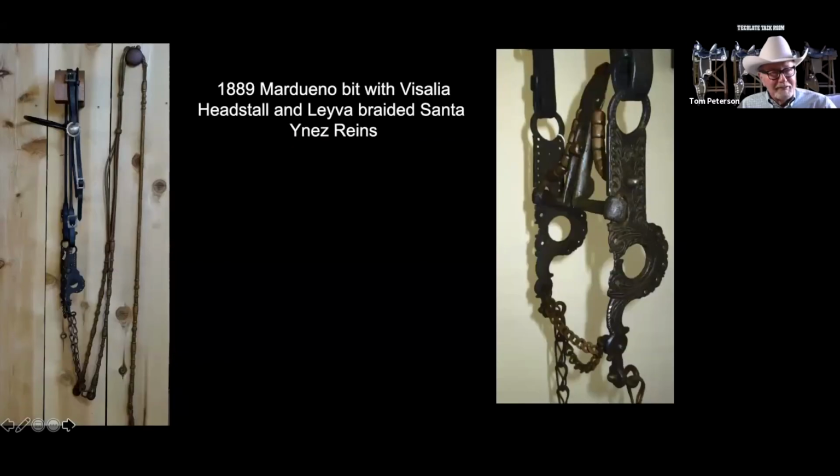This is great. We were talking earlier about California bit makers, and Mardueño is probably one of the more famous ones, at least one of the more collectible. There's quite a few of the other ones, you know, Gutierrez and some of the other ones there.